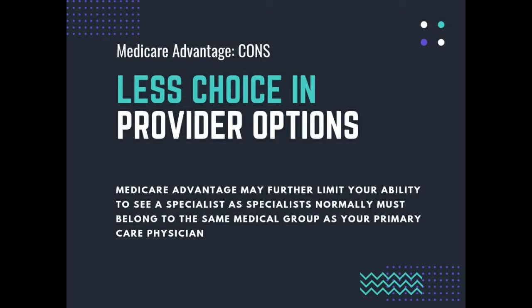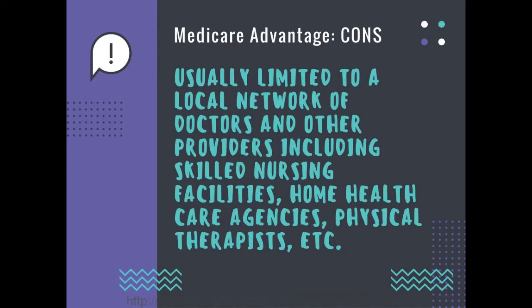Now, let's take a look at some of the negatives of Medicare Advantage. Well, first of all, it's usually limited to a local network of doctors, and you have less choice. Let me give you an example that's pertinent in San Diego. We have a healthcare system called Scripps.